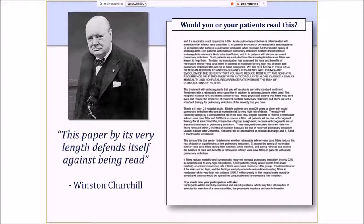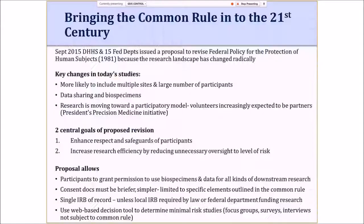And so Winston Churchill has this great saying that says, "This paper by its very length defends itself against being read." And this is a page from a consent form. And the question is, would you or your patients read this? My hunch is, I can tell you our patients wouldn't. When you look at a page, regardless of what the words are on it, when we talk about white space, this is very dense. If you're talking about a patient with low literacy, all they see, if you don't read Spanish and this is all in Spanish, is a bunch of run-on words. And so they're not even going to attempt it. You've already turned them off before you can ever get started.